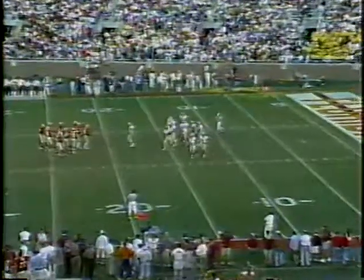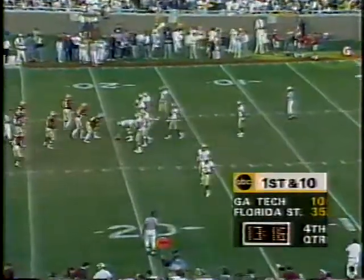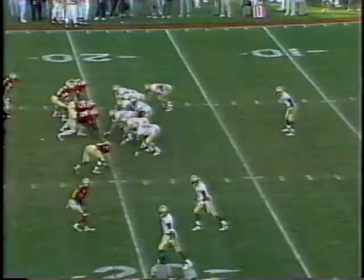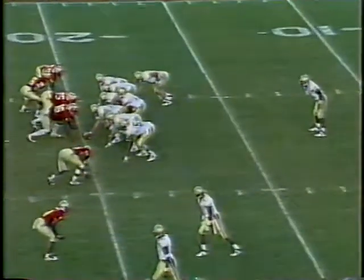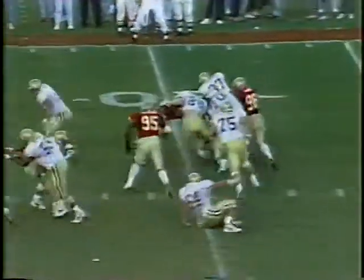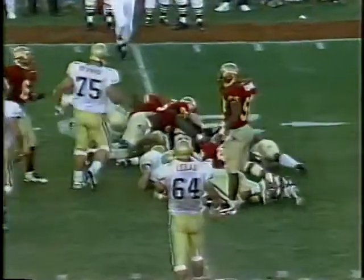Well, Brent, you were talking about Danny Kanell and what a great career he's had. Well, you know, you also said how his dad was an orthopedic surgeon for the Miami Dolphins. After this play, we'll tell you where he was before that. Johnny Davis hands it off to Rogers, who is stood up.